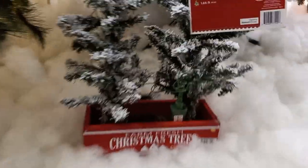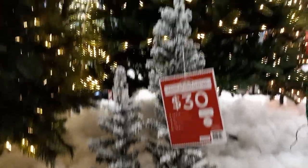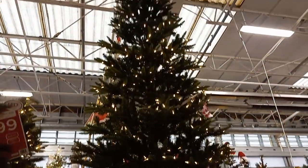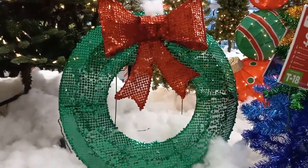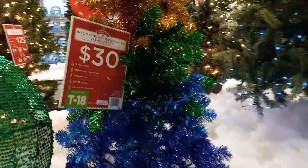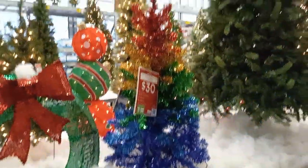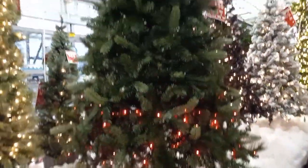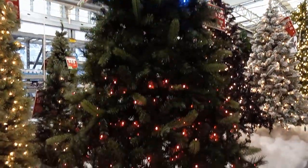There's a little farm fresh Christmas tree, $30, it's really cute, with a giant tree. I don't know how high that is. Here's a wreath. Here's a multicolored Christmas tree, 4-foot pre-lit rainbow, $30. Back up so y'all can see that. It's real pretty. And we got a pre-lit tree with rainbow different colors on it. Very big. Wouldn't fit in my house.